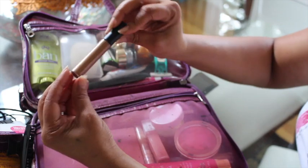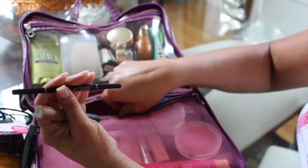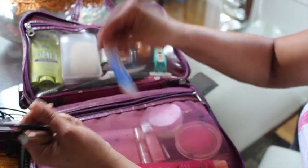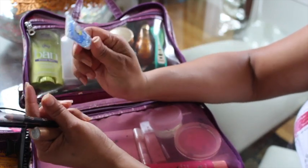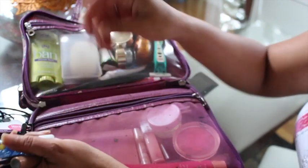Now, this is my eyebrow set. My eyebrow pencils, both of them, Anastasia Beverly Hills. Also, I have some hair gel, edge control gel. This is really easy and simple. You can just throw it in here, and it's TSA approved as well.